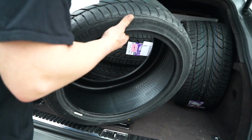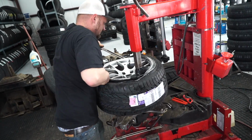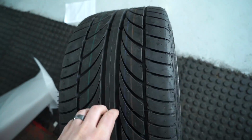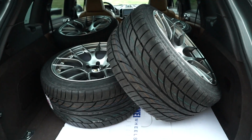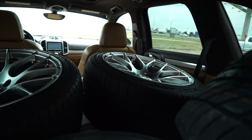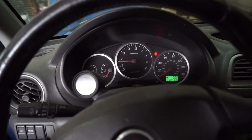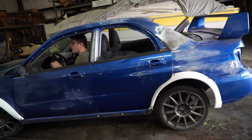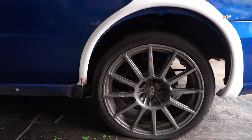It's all 4 square, so it'll be easy. All right, no problem. It scares me every time. Look at these big, meaty claws. First startup in a while. Ready to say goodbye to this dude? I will sell these. They're Rotas, so first person to email me and show up with 250 bucks, these wheels are yours.